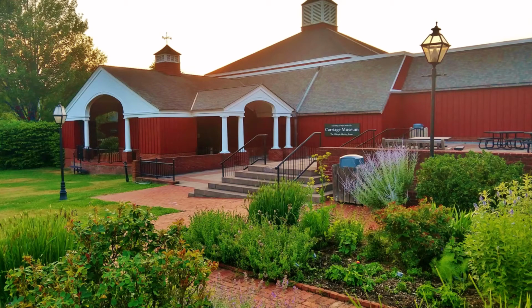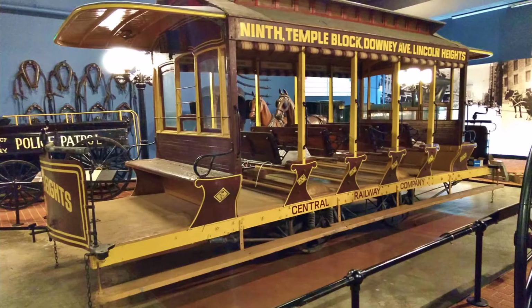The Long Island Museum is home to one of the largest collections of horse-drawn vehicles in America, with more than 200 examples from the 17th to 20th centuries. Its latest addition is this 1880s streetcar.